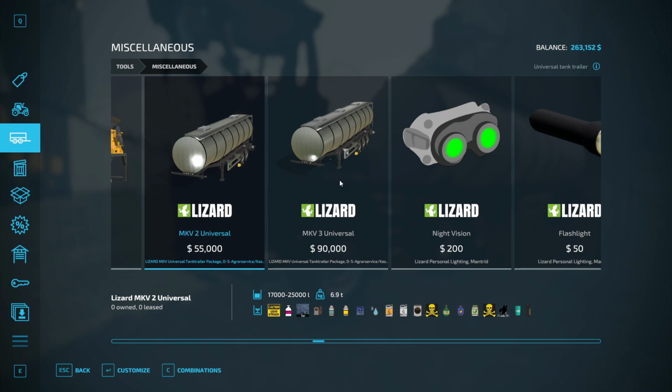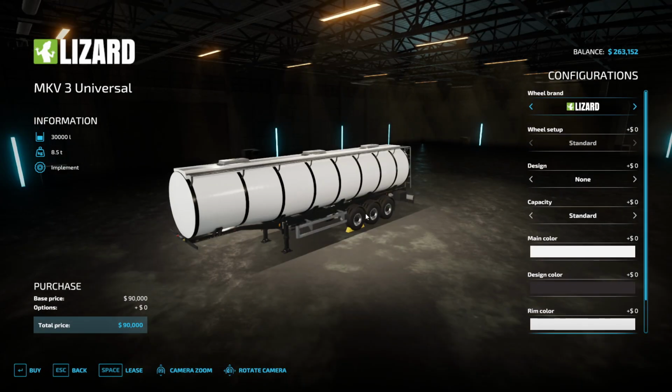The big one, which is the one we have now, has 3 wheels. It has a capacity between 30,000 and 50,000, with of course 40 in the middle, and everything else is exactly the same. And it starts at 90,000. The trailer that the store has is, I think, 30,000 or something like that, but it doesn't really matter.